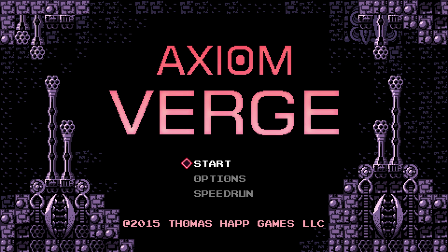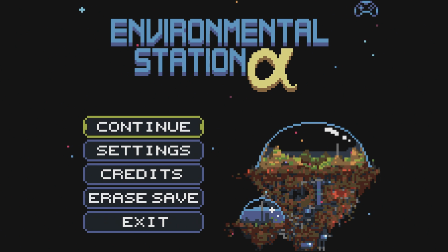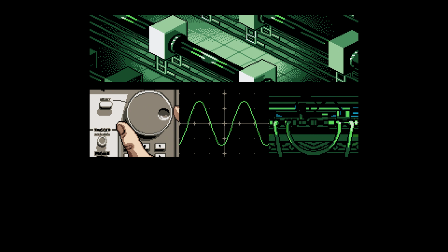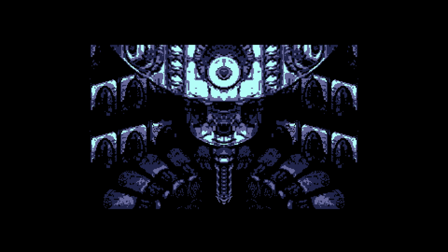Axiom Verge and Environmental Station Alpha are two independent games which were each developed primarily by a single person and released within 1 month of each other. While it's not surprising to see them share some similarities, considering how they were both heavily influenced by Metroid, what did strike me was how different their weaknesses and strengths were despite that shared inspiration.